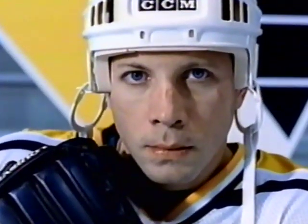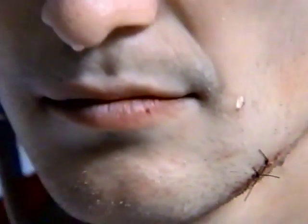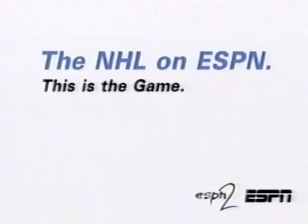Scars are a history of a life, of a game, of a place. A scar is a reminder of where you've been and where you're going. Scars are maps of battles past, evidence of sacrifice, badges of selflessness. Scars may fade or be smoothed out, but the story behind them is permanent. The NHL on ESPN.